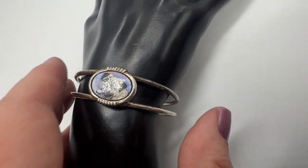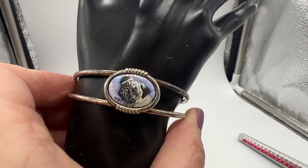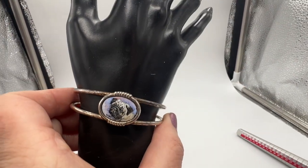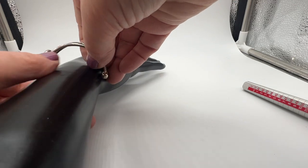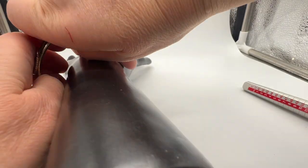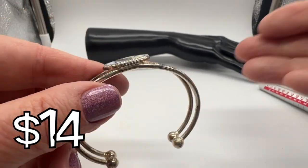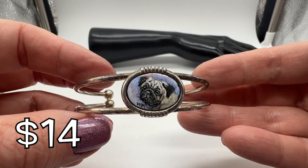Isn't it cute? It'd make a great gift for a dog lover. And there is quite a bit of room to put it on and stuff. Squeeze it tighter, open it wider. Porcelain. Cute.